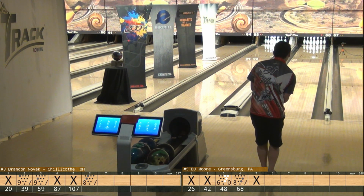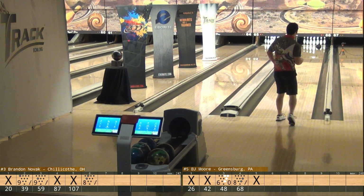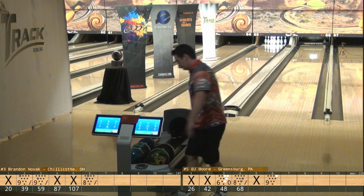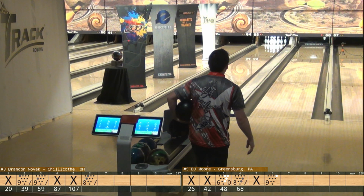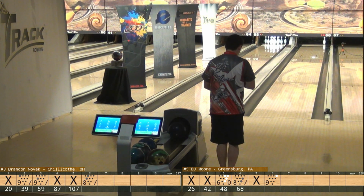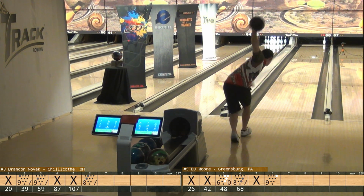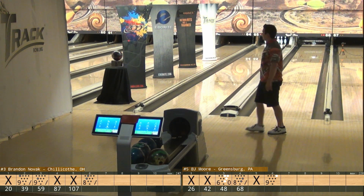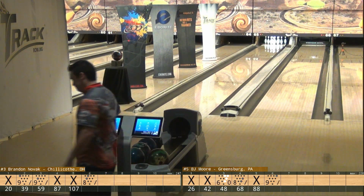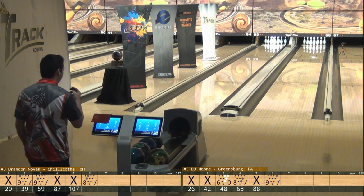So here's BJ Moore up on the right lane in the 6th frame. That looked like a better shot. Ooh, wraps the 10. Great shot by BJ there. No problem with the spare. If there's a 7-10, I could see it possibly getting picked up on tonight's telecast. Yeah, absolutely.